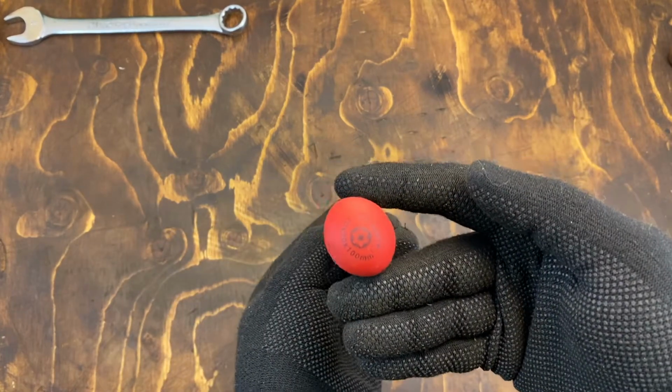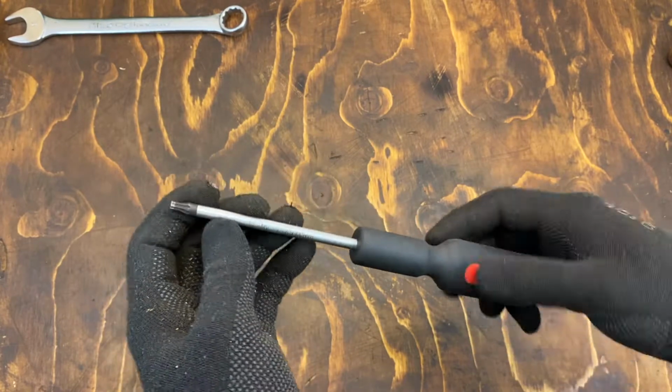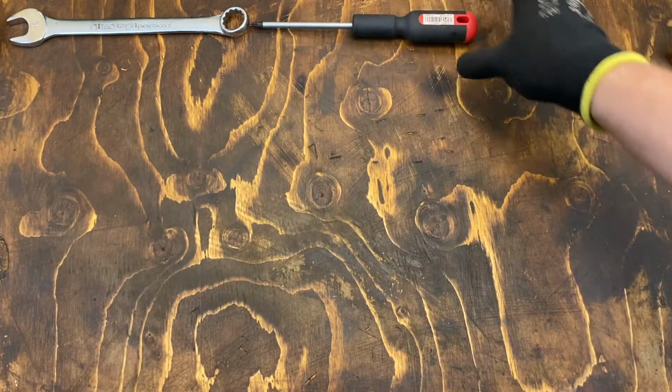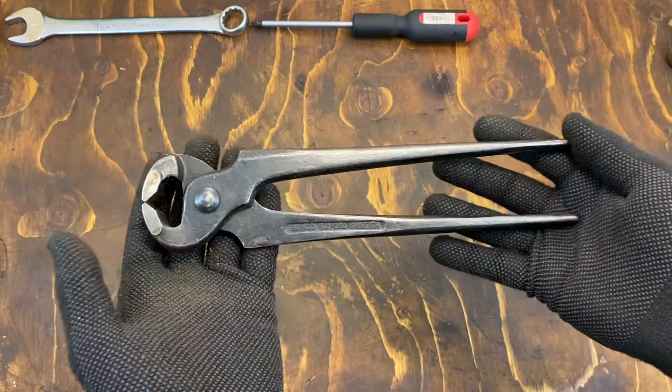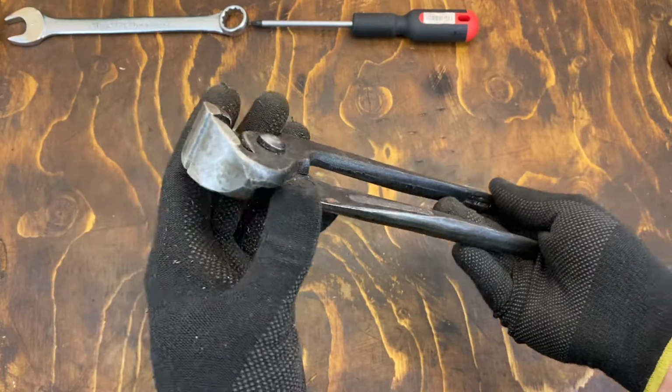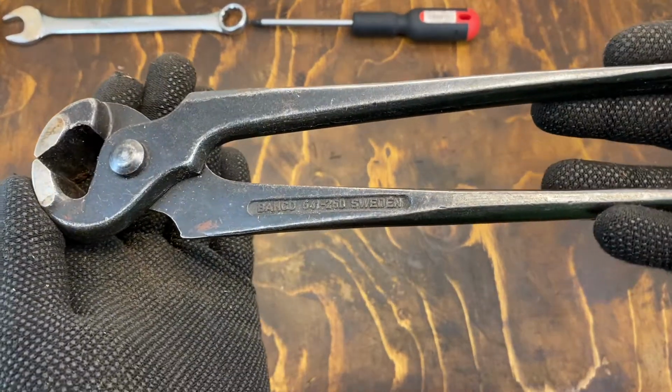Handtools, Torx 20 security screwdriver. Also just a nice item I picked up. Barco Farriers pliers, 250mm Swedish made.